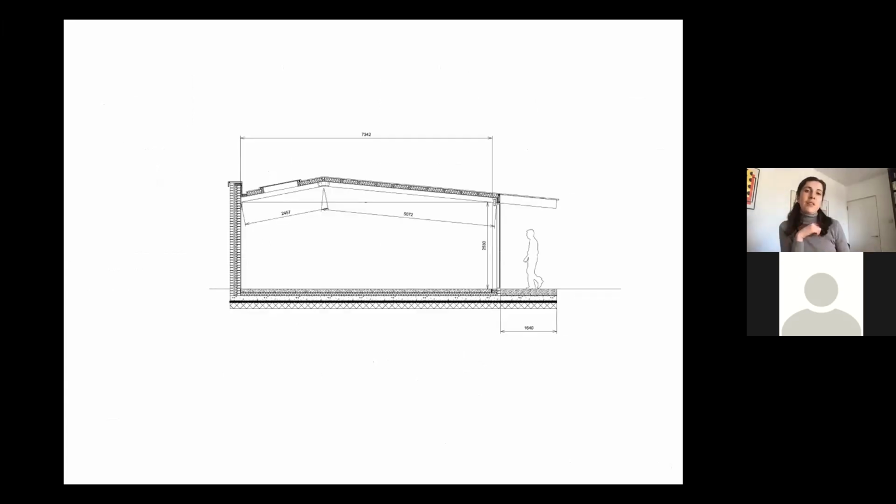The section was a bit more difficult to get to the final design. As we were building against the street, we wanted the studio to be discreet on the street, so people couldn't peek through a window and distract us when we were trying to work. So we had this ambition for this elevation to be quite blank.